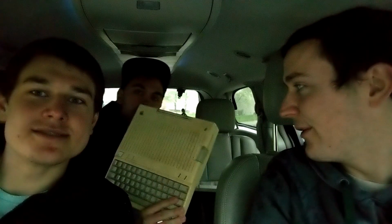Alright guys, so it's raining right now and it's really dark, so sorry about that, but we went back to the guy's sale where we got all the Apple II games, and we got the Apple II itself. We got the computer, which Kraz is currently playing with. It definitely has some wear, but I think it just needs cleaning. It's just dirt and dust from being stored for 40 years.